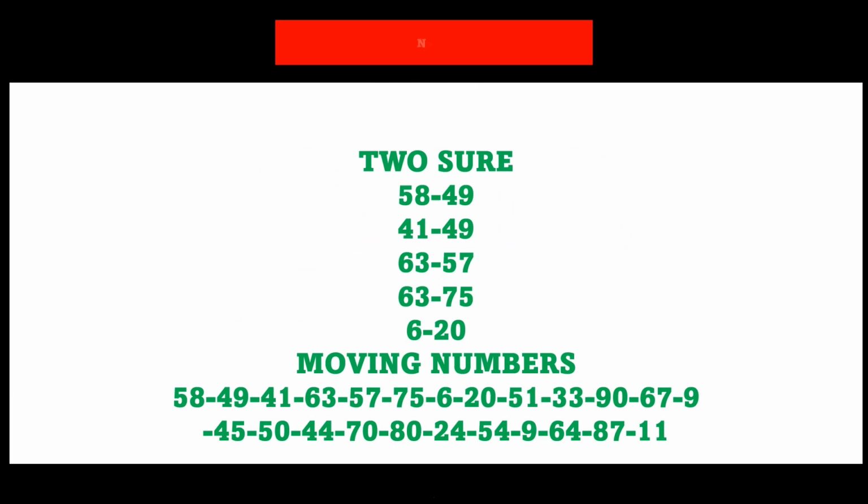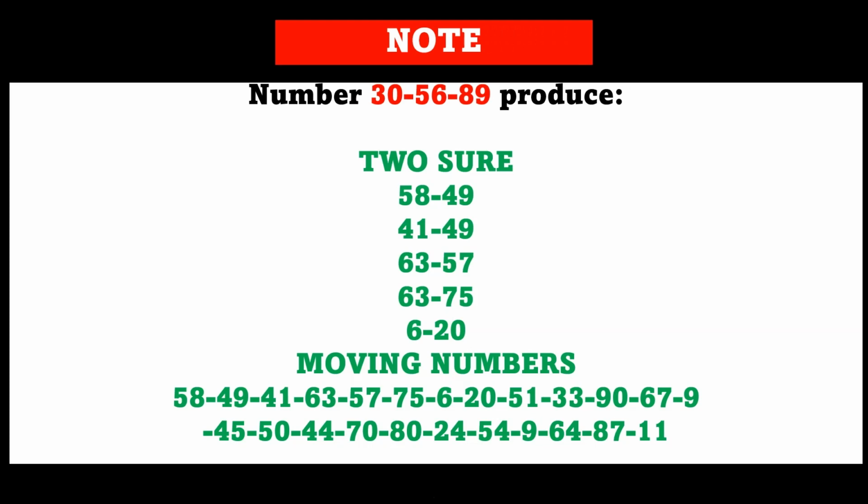So one thing that you have to note is that the numbers 30, 56, and 89 will produce the numbers 58, 49 as two direct, and also 41, 49 two direct, 63, 57 another two direct, 63, 75 two direct, and single six, 20 another two direct. So in all, the two directs are 5, but it's like they are 4 because the number 63 will either draw with 57 or 75.